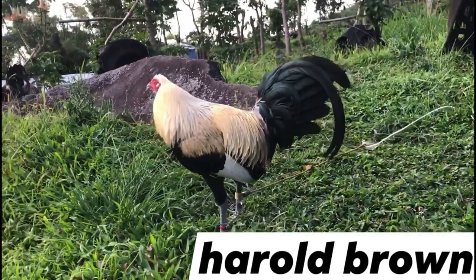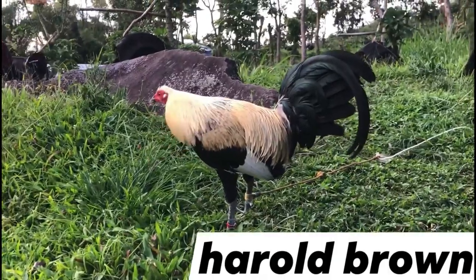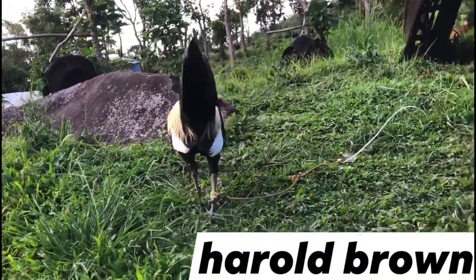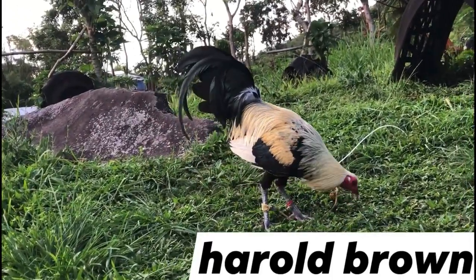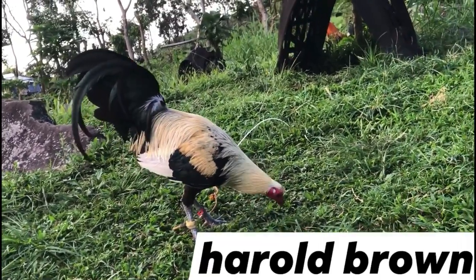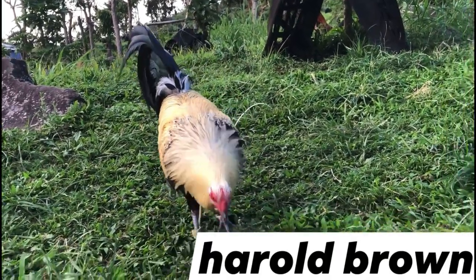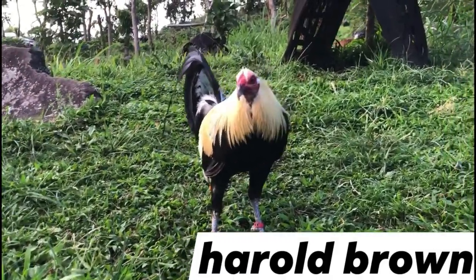This is a pure Harold Brown regular gray. Yan po. Haba ng thigh, pencil size yung mga paa, super red eyes, maliit yung ulo. There, he's a pure Harold Brown regular gray. Very good looking chicken.